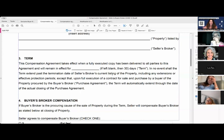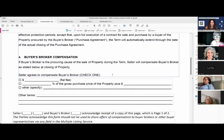So even if, let's say, my listing expired 7/31, my buyer still hasn't made up their mind about making an offer, and now Noemi's buyer decides to make an offer on August 3rd. Well, if this listing expired on July 31st, this contract is null and void, right? But if we go under contract, let's say on July 30th, and the listing expires July 31st, you're still owed your compensation from the seller, even though the listing has already expired, because you went under contract before the listing expired. Okay. All right. Any questions so far? We're all getting it? Okay.